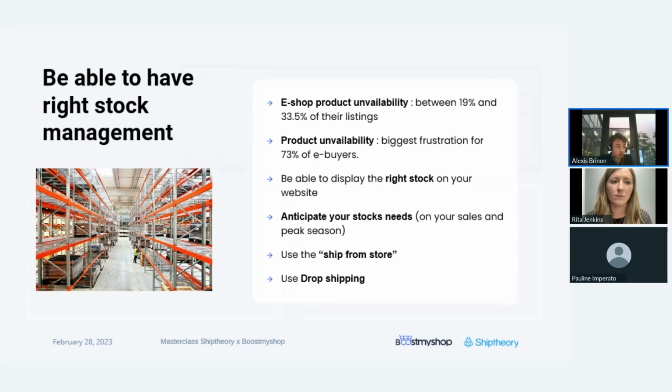Also, to avoid this kind of issue about stock, you have to anticipate your stock. So you can anticipate two things about your sales. You can calculate how many sales you did in a period and how much you can expect. But there is the peak season, so Black Friday, Christmas, or if you are selling products which are very dependent on climate season. Obviously, you have to anticipate the summer, so winter. If you're selling, I don't know, snow products, obviously you have to anticipate this whole period.